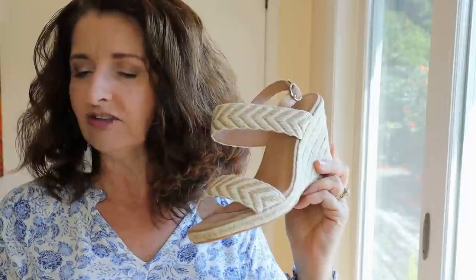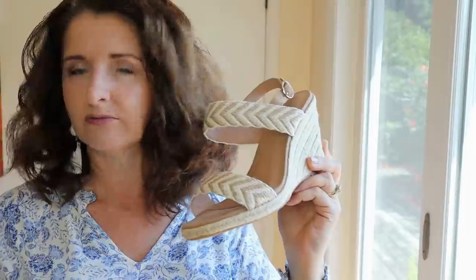How is that even possible? That looks really weird. I look like I'm doing the poop thing. They're calling these the double strap espadrille wedge.